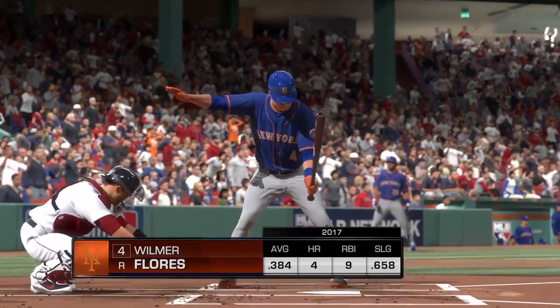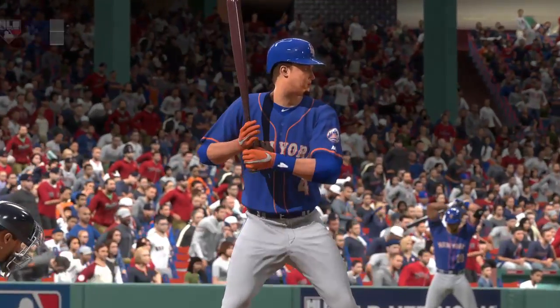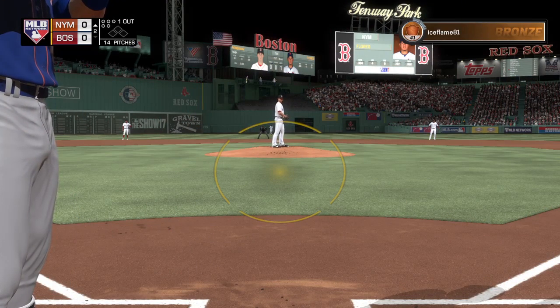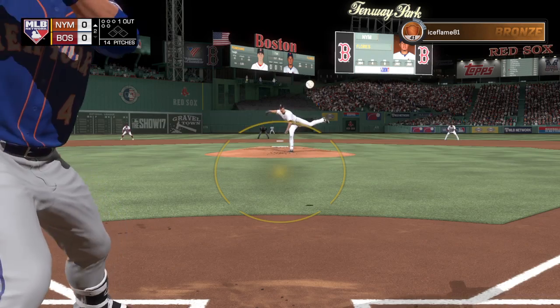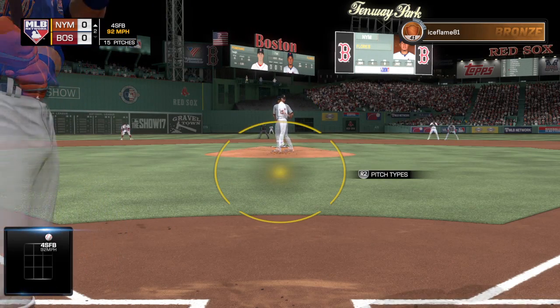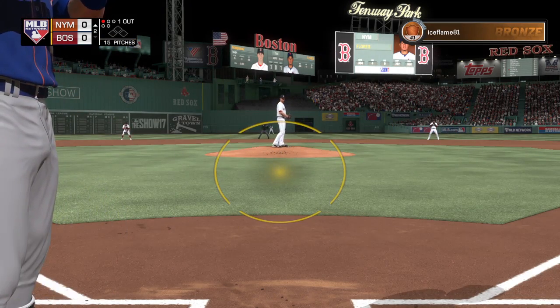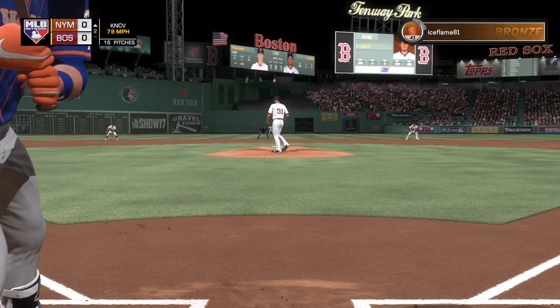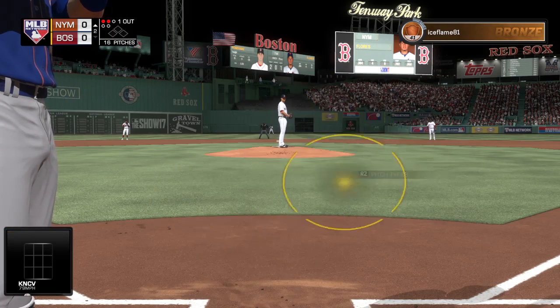At the plate, Wilmer Flores. His average coming in way up there in the 380s. Into the windup and the pitch. And a neck-high fastball that time. The windup and the 1-0 pitch. And they won't get him to chase the curveball in the dirt that time, and it's 2-0 now.